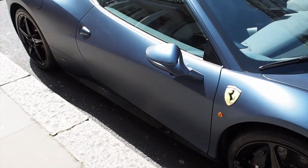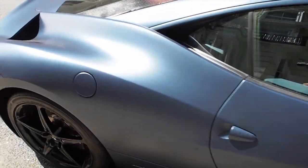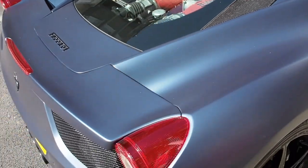So my special guest has just rocked up in this. I was quite surprised when she turned up with this car, really. But it's Amber Howe! Hey, Amber!